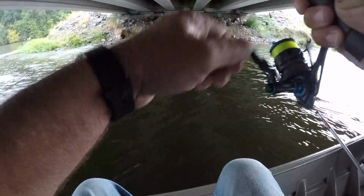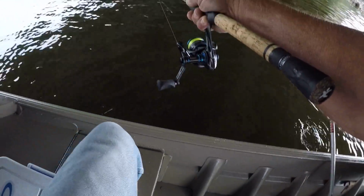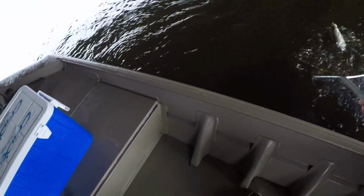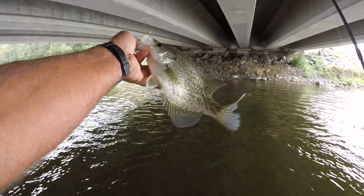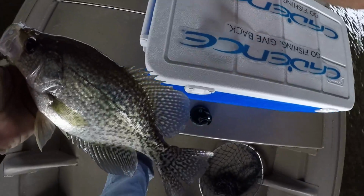There we go. That's a good one. Good fish. Let's net that one there. Okay. This will be a crappie. We're talking about some good fillets off that fish. Yes, sir. Okay. Let's put him in the bucket right here.